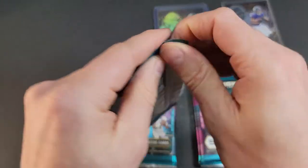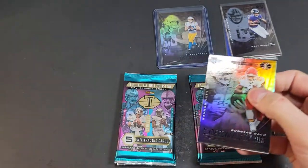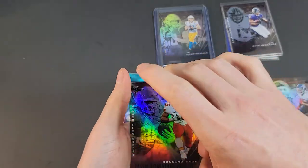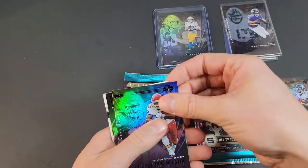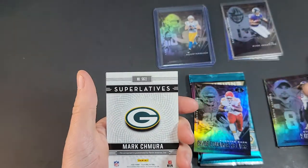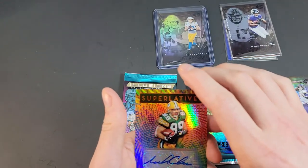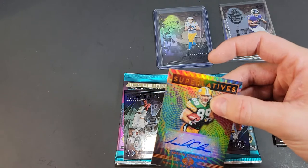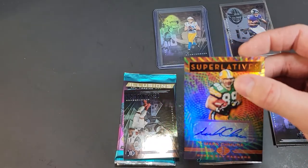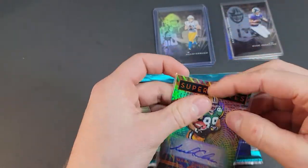Pull from the left. We'll just kind of do a little alternate. Clyde Edwards-Helaire. I'll just leave it in a second. Kirk Cousins. Mark Chimura. No idea who that is. Of course, that's the auto we got. Superlatives. Cool card, though. A very cool looking card.